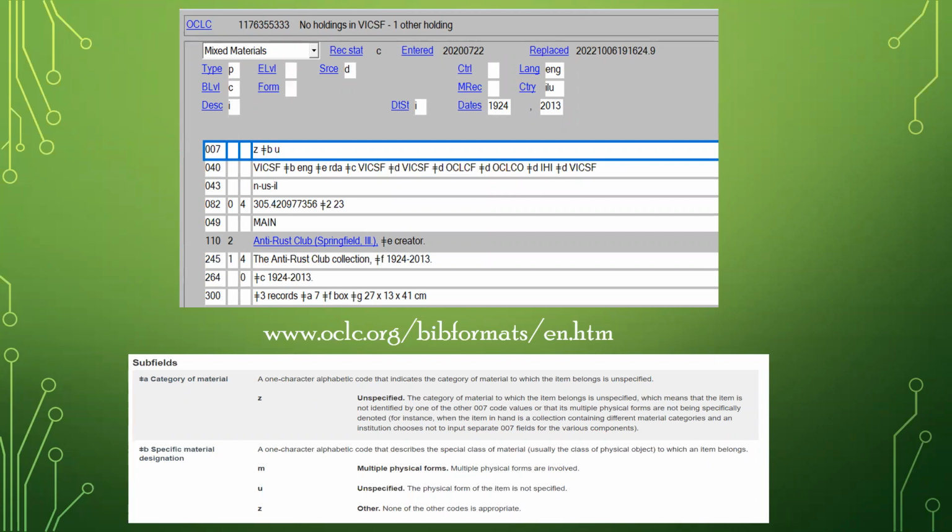So what we're looking at now is the first part of the record for the Anti-Rust Club. As there are various types of material in the collection, which means not just books, the record for this has a material type of mixed materials. In addition, a 007 field has been added. The indicators are undefined and the subfield A is Z because this is a collection that has different material types. And the subfield B has a U because the forms have not been specified.